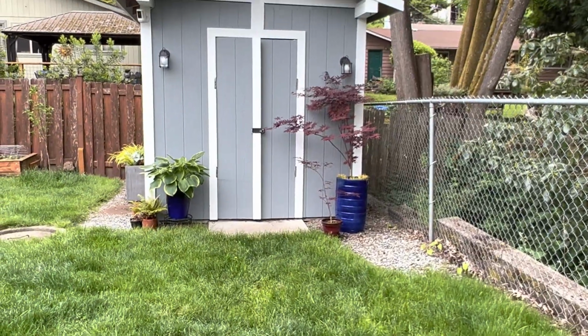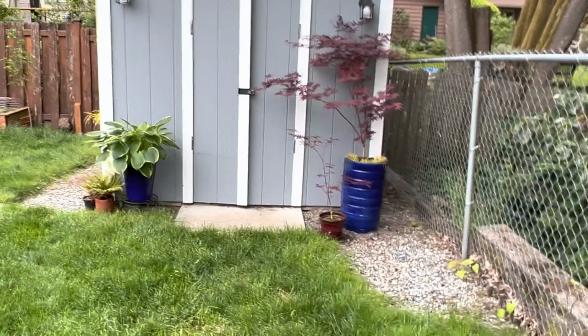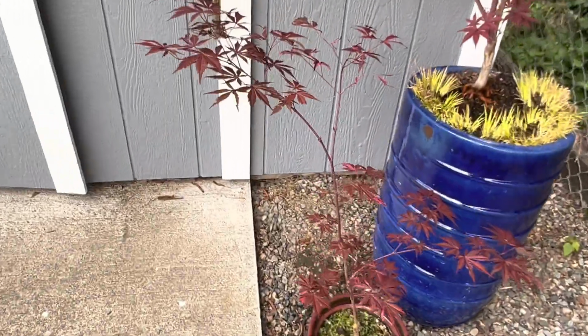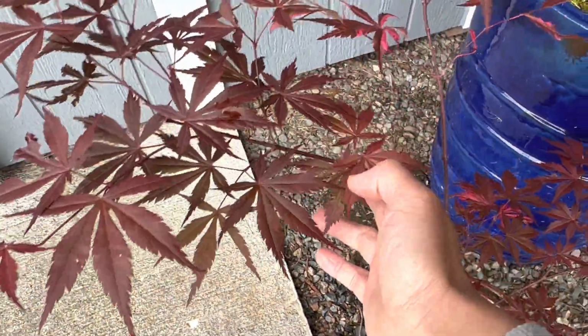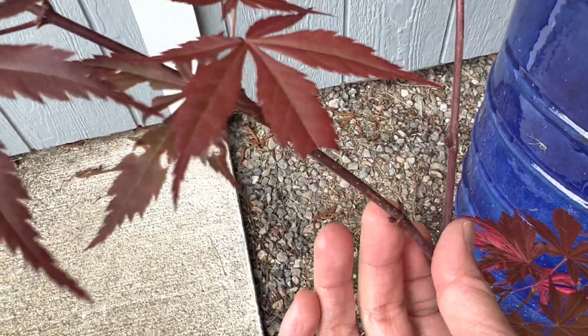Over here is kind of like our shed. And I have 2 Japanese maples here. One is obviously much smaller, this one here. And this one's new from last year, overwintered up in Charles Street. And it seems to be thriving and doing well. It's sending up new shoots.